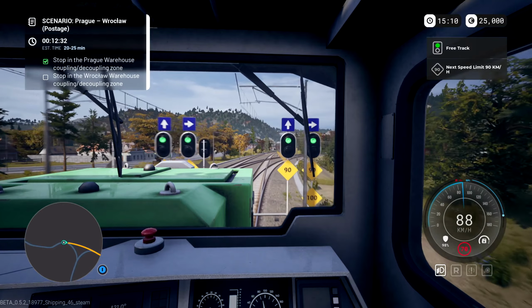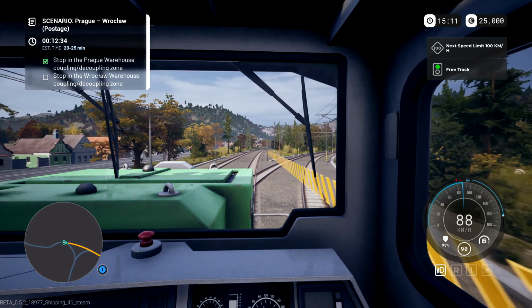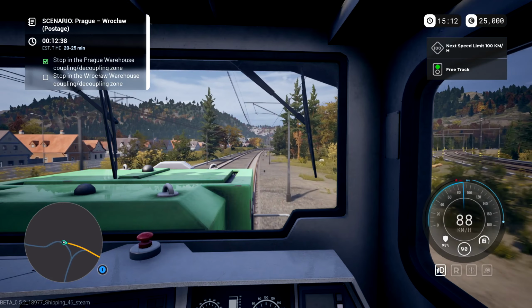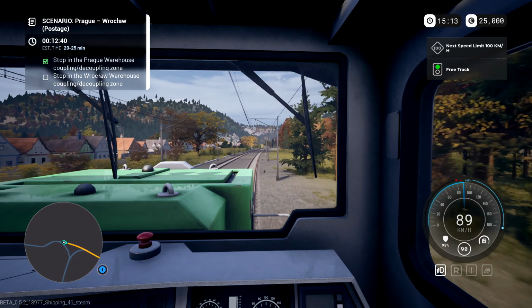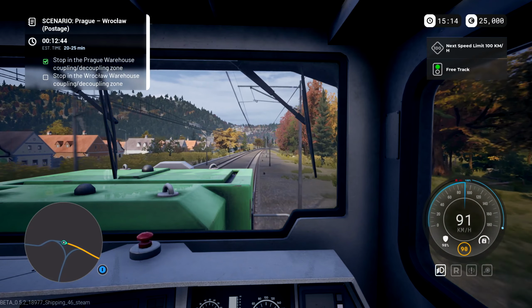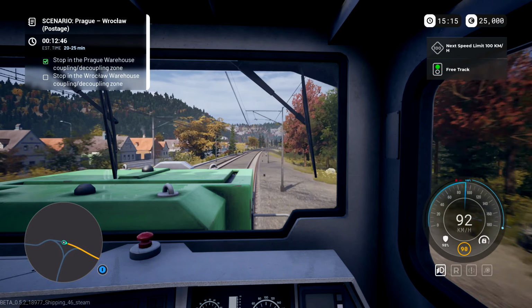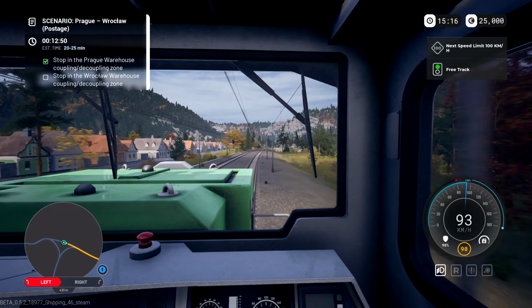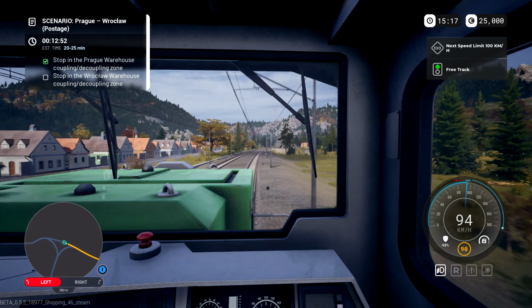Right, there's the 90. Oh yeah, it's on rails, so I can't actually go the wrong way. Right, speed up again. The next speed limit is going to be 100, so we'll just give it the full whack. But we're not even starting to head up north yet. I might not be able to do this in 25 actual minutes.